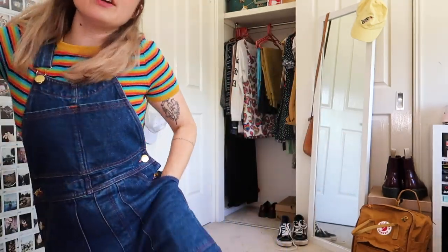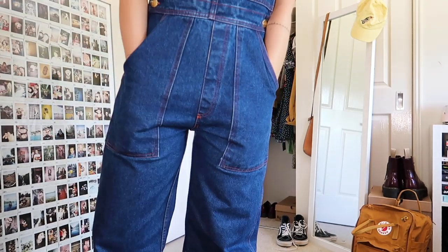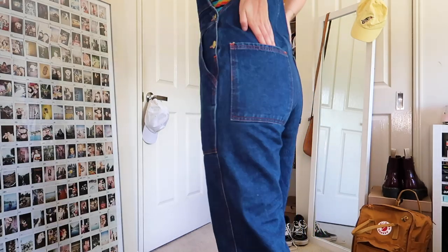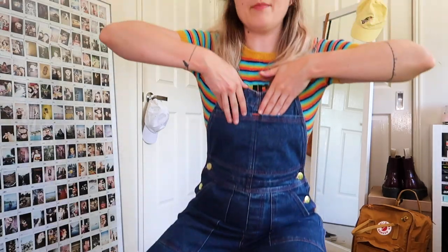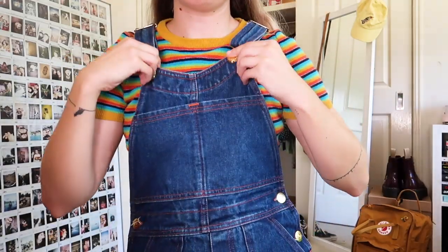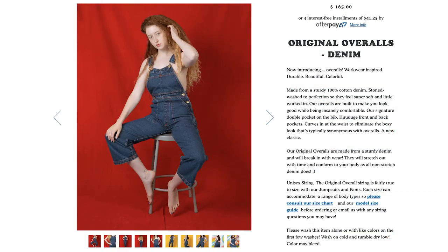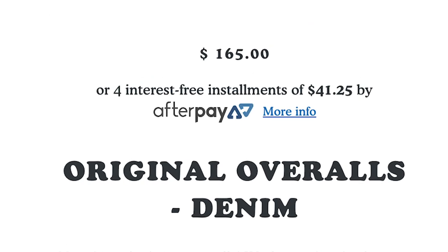I love these massive pockets. Like, look how big they are. Again, pockets here, pockets here, pockets here. But yeah, I'm just wearing this with a uniform top, but I would wear these with anything. I'm really not sure the normal price, I'll put it here, but it's at least 100 and something. So yes, this was such a win. I love these overalls. I wore them on the plane back to Australia and they were super comfy.